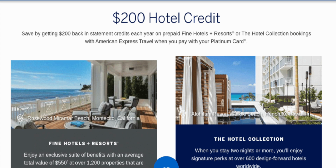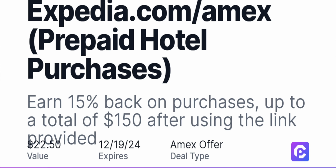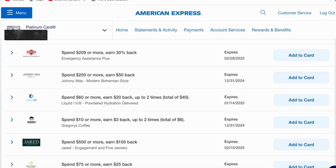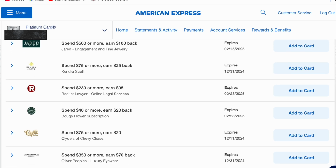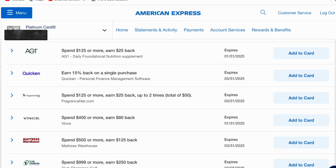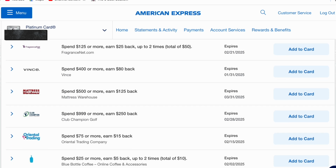So we did that, but we waited until they also had an offer with Expedia, which is an additional 15%. So we got $200 off just generally. All you have to do is click the sign up. And then we got another $150 for the 15% off Expedia. It was just such a good deal. Yeah. Let me hit the rest that we use.